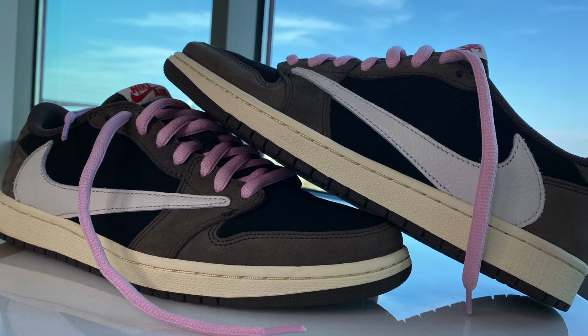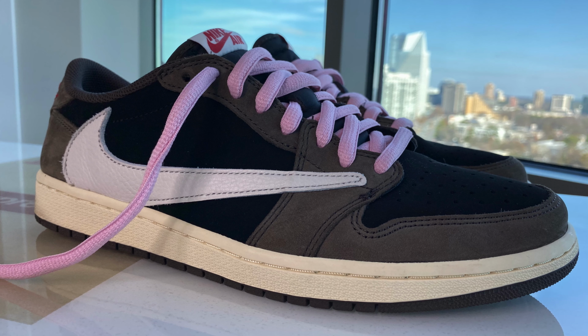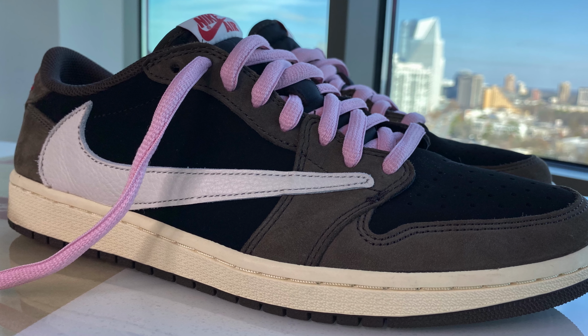Now, this shoe looks absolutely fantastic on feet. I honestly wear this shoe all the time. It's a very easy shoe to wear, I think, with the black and brown and white. I like the pop of pink in the laces. I think this lace looks the best. My only complaint is I wish all the laces were this kind of fat oval lace.